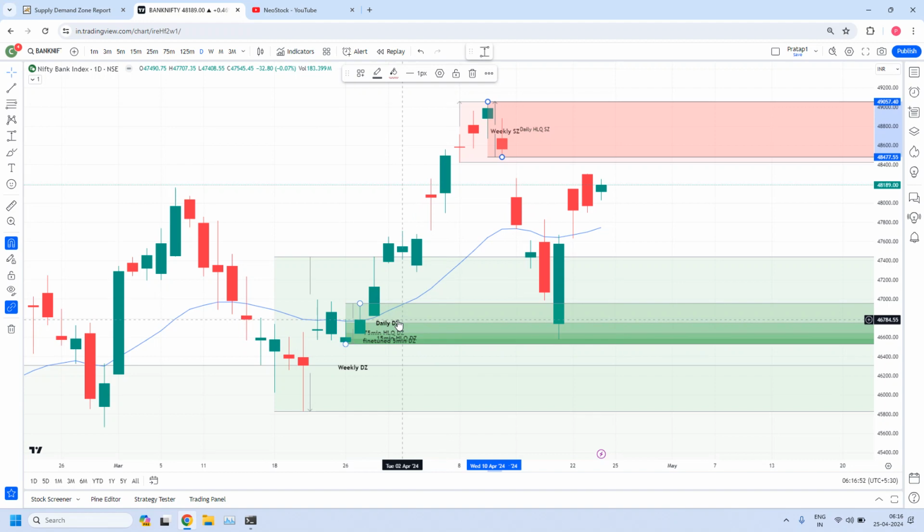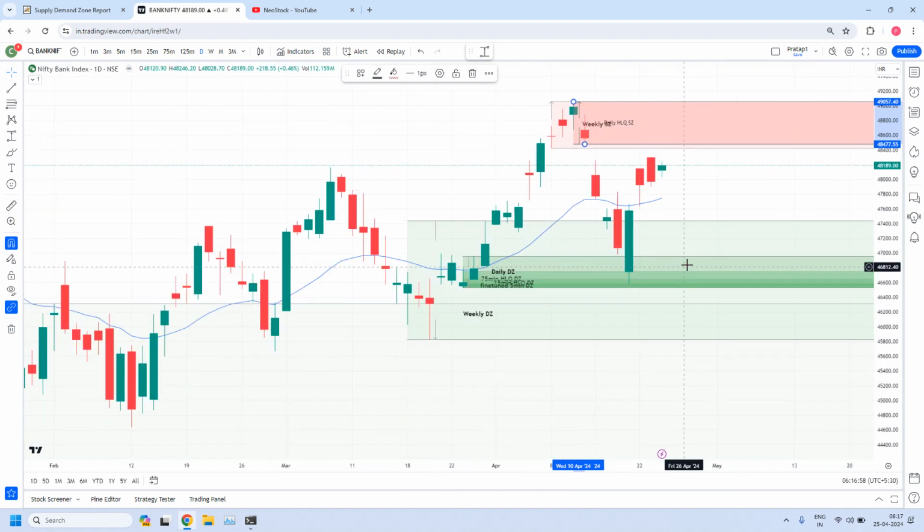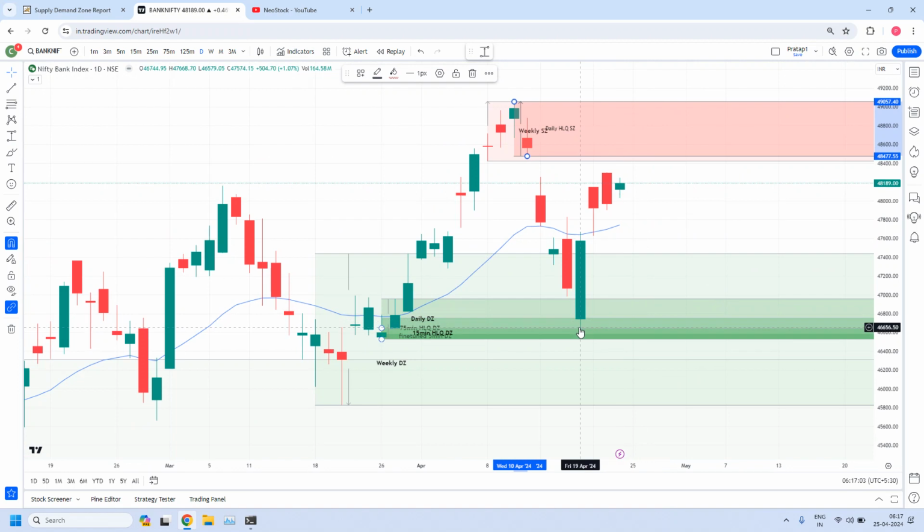The daily is not a high liquidity. The daily zone is again in the weekly zone. Weekly is again overlapped with the monthly zone. That means in this stock you can take an MIT trade. Why MIT trade? The reason is your weekly trend is an uptrend. Trend is in your favor.